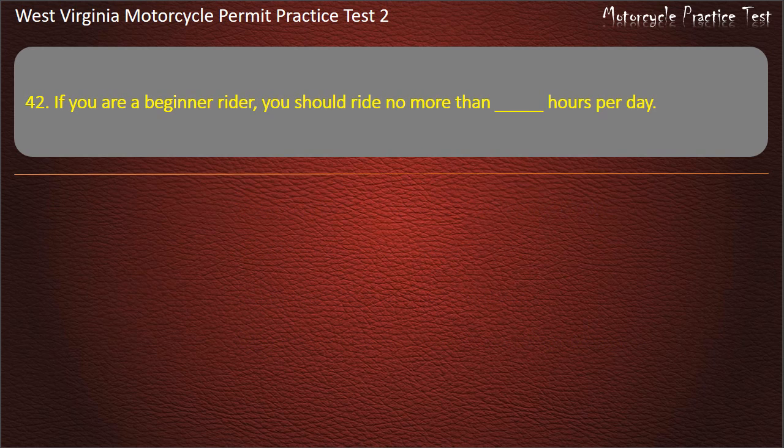Question 42. If you are a beginner rider, you should ride no more than hours per day. 4, 8, 6, 2. Answer. 6.